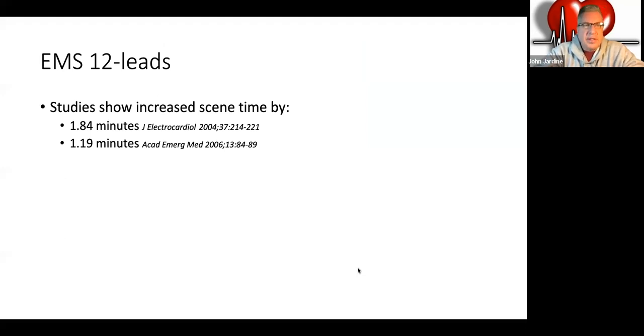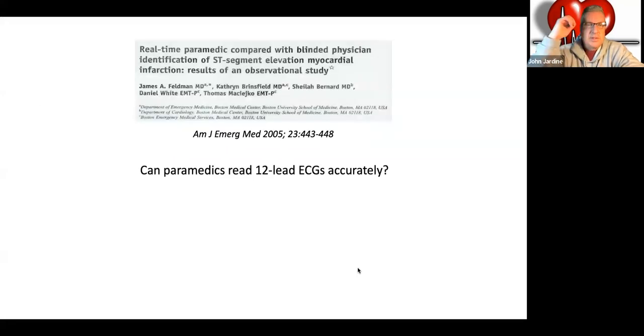So EMS 12 leads, there were some studies, again, they're rather old, but studies show that they increase scene time by 1.84 minutes or 1.19 minutes, depending on which study you look at. So really not a lot of increased scene time, certainly to do a 12-lead EKG. So that's not a good excuse.